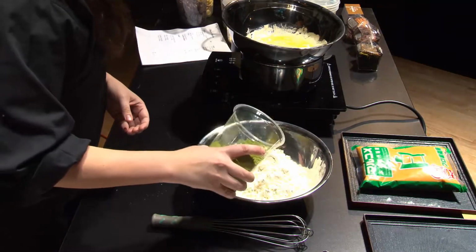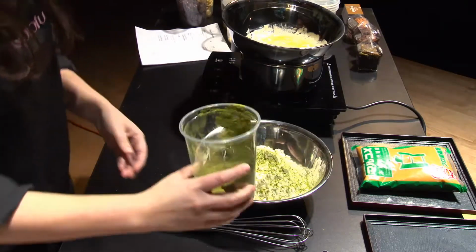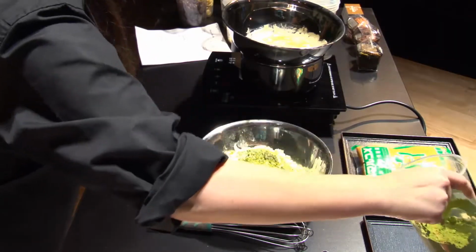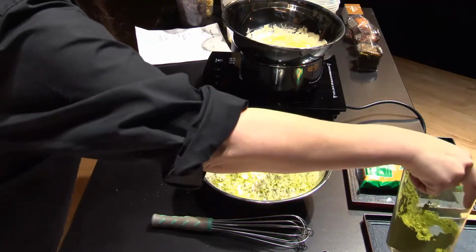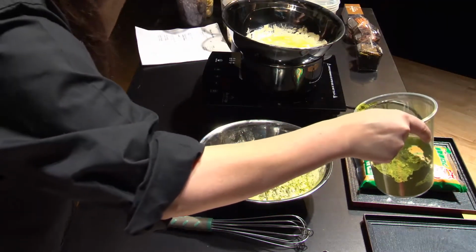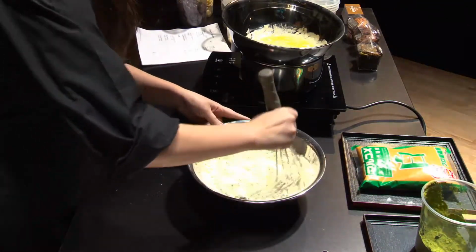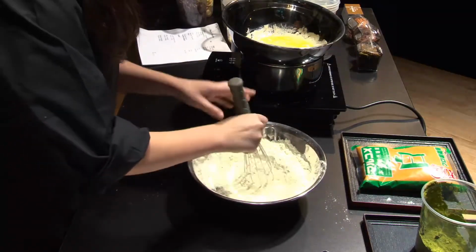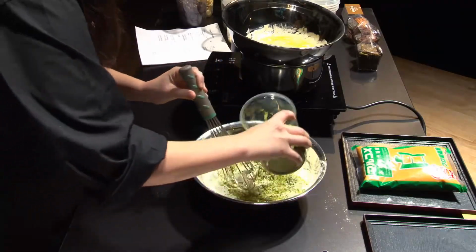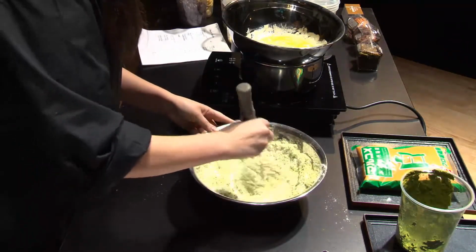And the great thing about matcha too is that a little bit goes a long way. I put actually quite a lot in this container just so you guys could see the bright green color, but you actually hardly need any in a recipe to give it both flavor and color because it's so amazingly potent. So we'll just blend the matcha in to our dries.